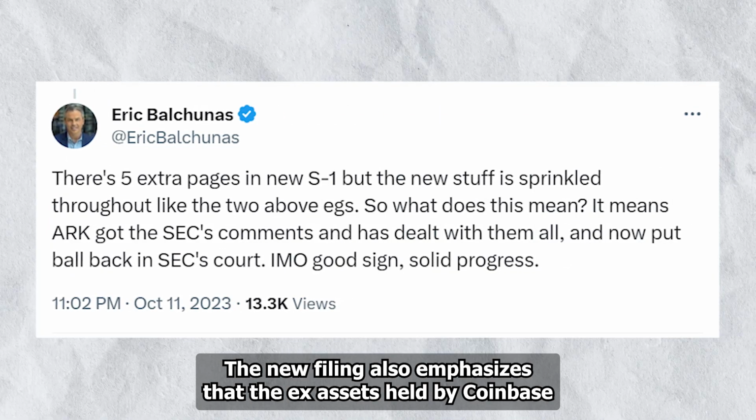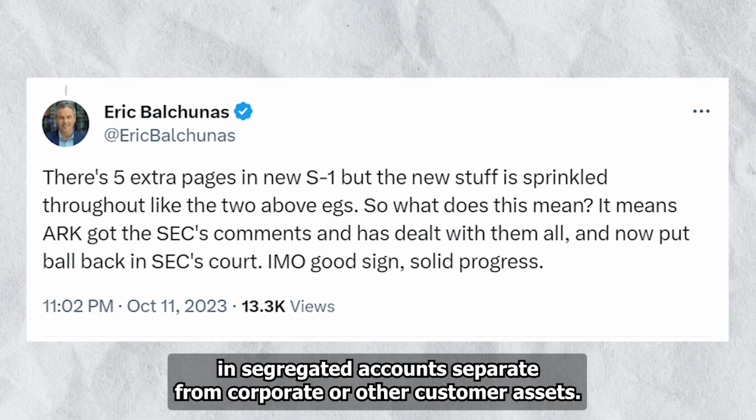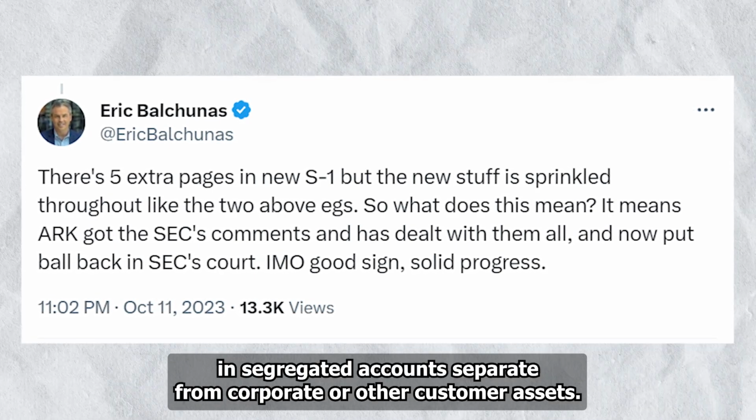The new filing also emphasizes that ARK's assets, held by Coinbase Custody, are kept in segregated accounts, separate from corporate or other customer assets.